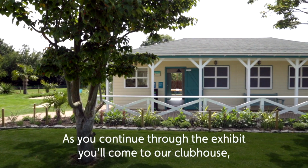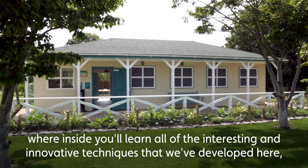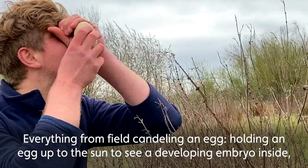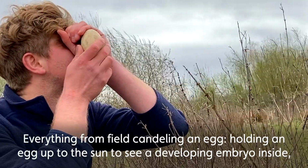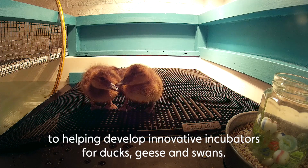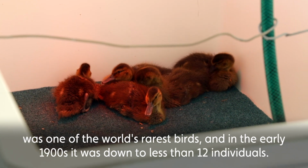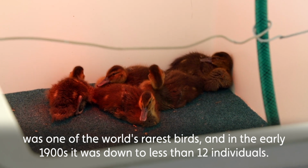As you continue through the exhibit, you'll come to our clubhouse, where inside you'll learn all of the interesting and innovative techniques that we developed here for aviculture in the field and at Slimbridge. Everything from field candling an egg, holding an egg up to the sun so you can see a developing embryo inside, to helping develop innovative incubators for ducks, geese and swans. You'll also see a small duckery with a selection of ducklings, possibly including the Laysan duck, one of the world's rarest birds. In the early 1900s it was down to less than 12 individuals.